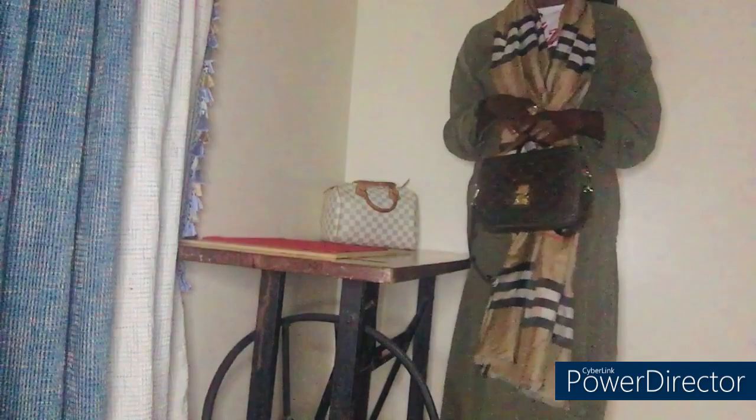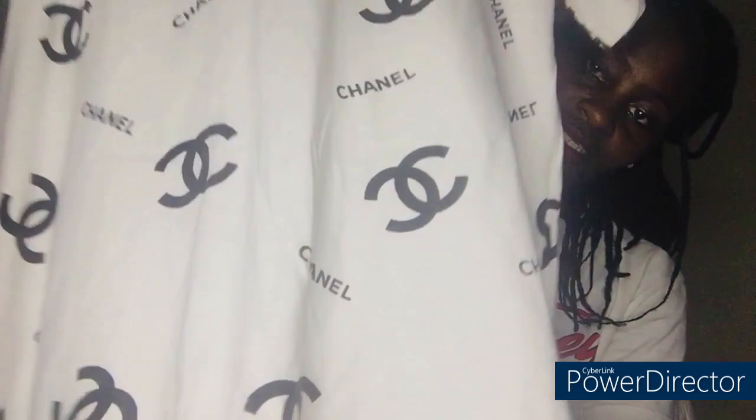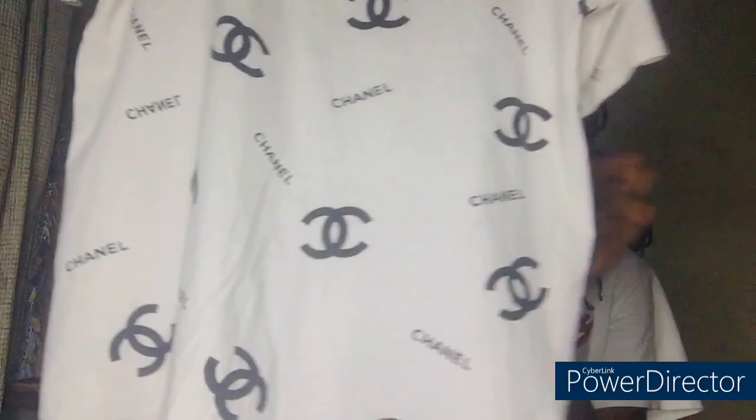So let's go to my next outfit. My final outfit is this white printed t-shirt. Yes, it's printed Chanel all over. It's not actually Chanel, but it has this Chanel print.